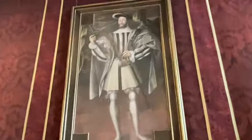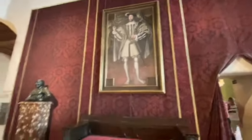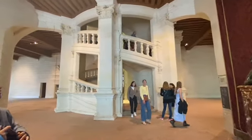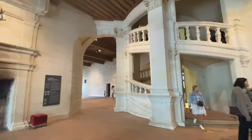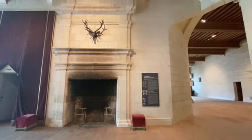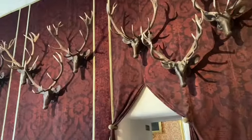Here he is, Francois Le Premier. This is the guy with the salamanders, and this is his castle. Once hunting lodge, here's your double helix staircase, Da Vinci invented for him. And then you'll see the interior is a lot less decorated than Chenonceau, but we will have a lot of fun.